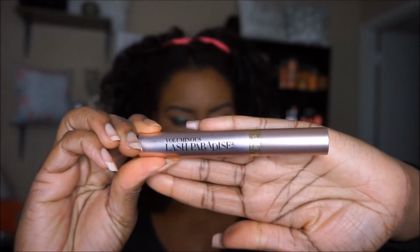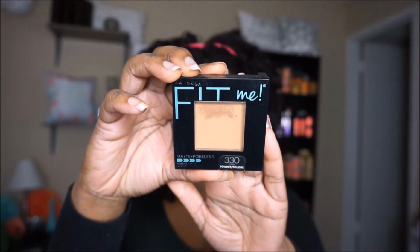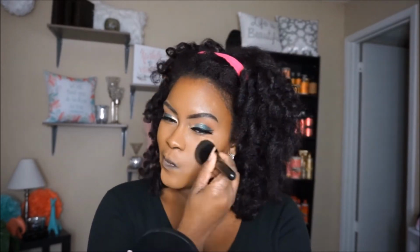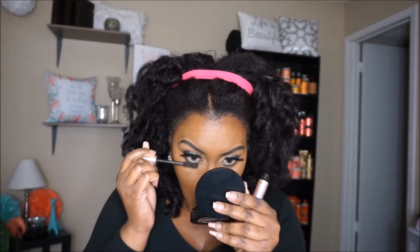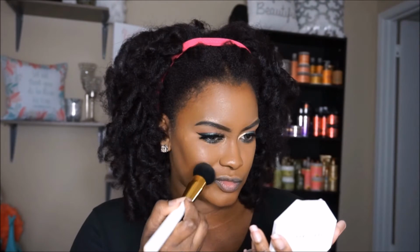I'm using L'Oreal Lash Paradise Mascara for my lashes. Next, I'm using Maybelline's Fit Me powder to set the rest of my face. And I'm just going back in with the Dream palette and smoking out my bottom lash line. Next, I'm taking a Moscow Mule, and I'm using this as a blush and highlighter.